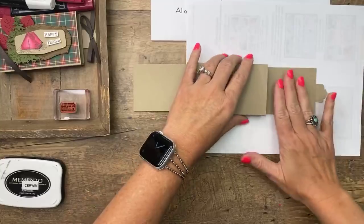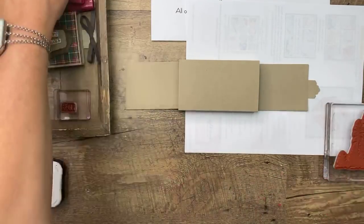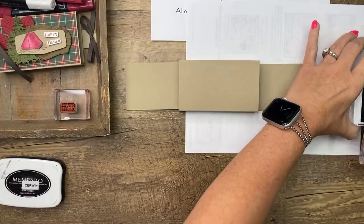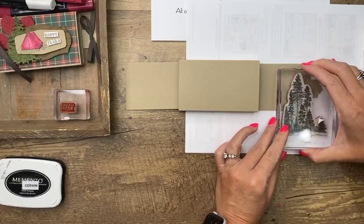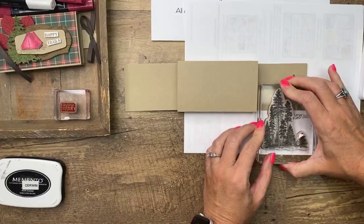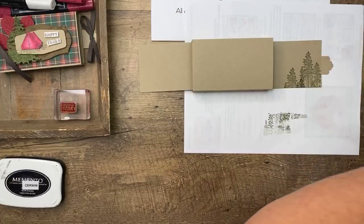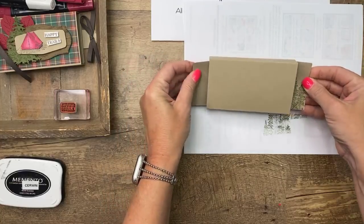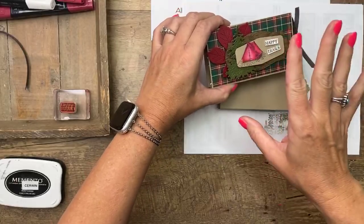Okay, so on this part where we have the tab, we're going to stamp these beautiful trees from Campology. And I'm just going to ink the tops. Go right there and a little bit over like that, right there. All right. Now, let me put that back over there. Let's close it. And let's make this cute little montage of goodies.